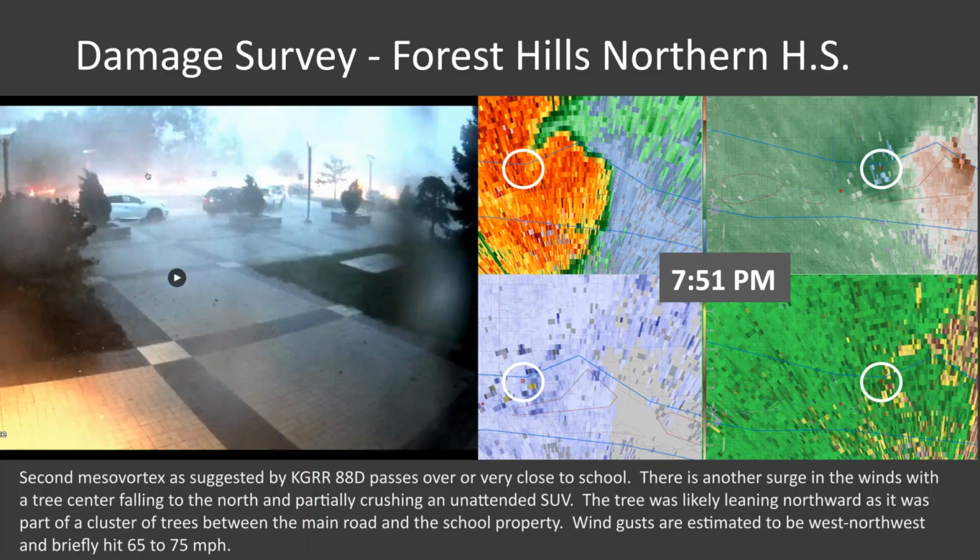This catches my eye because before I got the video, I was out at the school, saw that tree down and was scratching my head, going, it didn't fall that way. It's probably leaning towards the north, but it fell on a line of trees right along the edge of that driveway there, and it crushed an SUV. Luckily, nobody was in it. And the traffic that you see moving was just outside of where that SUV was parked.